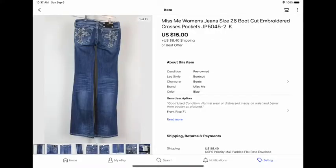So the first one is a pair of Miss Me jeans that we picked up from the Goodwill for $2. The Goodwill bins is where I got these, so they weigh about a pound, and they were like $1.49 a pound. So we just averaged about $2 for these jeans because they weigh a little over a pound, and they sold for $15 plus shipping, and that sold on July 1st.